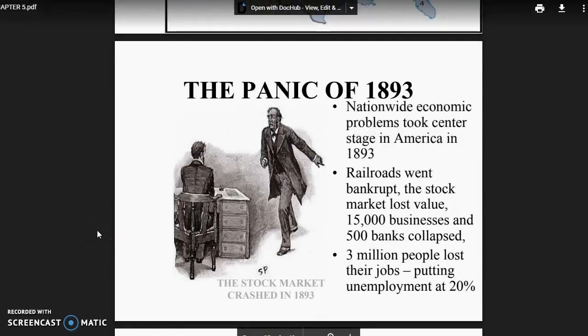Question number 21. Describe the Panic of 1893 and its effects. Nationwide economic problems took center stage in America in 1893. Railroads went bankrupt. The stock market lost value. 15,000 businesses and 500 banks collapsed. 3 million people lost their jobs, putting unemployment at 20%. Please summarize this slide for question number 21.